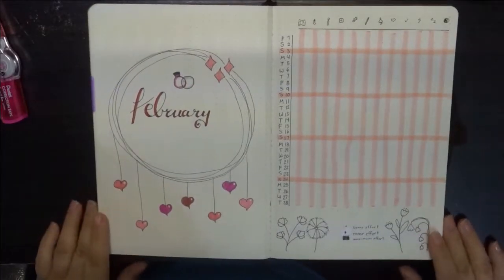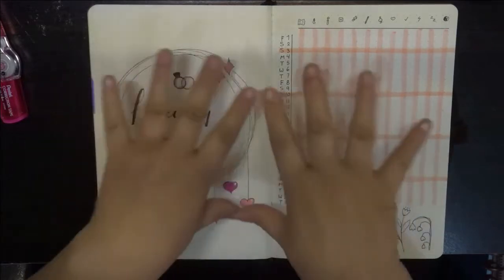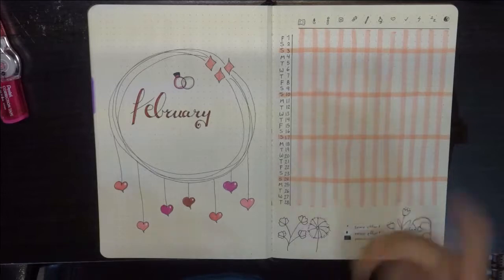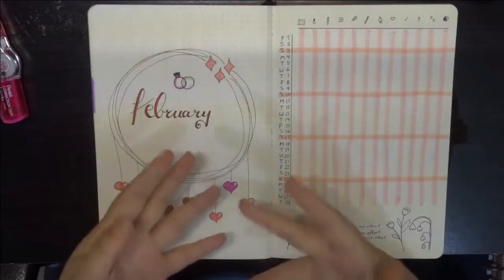My battery died. I don't know where it stopped, so I'm gonna start over again. Okay, so I had a little bit more color. My battery died, so I don't know exactly where you guys ended.